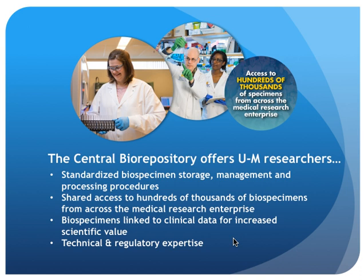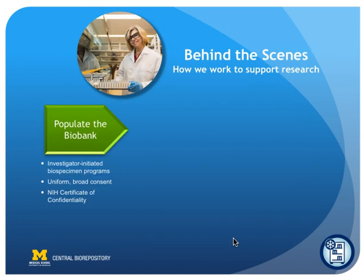So how do we do all of this? First, we populate the biobank through investigator-initiated biospecimen programs. To them, we supply a uniform broad consent which enables wide-spectrum use of the biospecimens for now and in the future. We've also obtained an NIH Certificate of Confidentiality to protect the privacy of research participants, and which also prevents us from being compelled to disclose any research data regarding our participants.